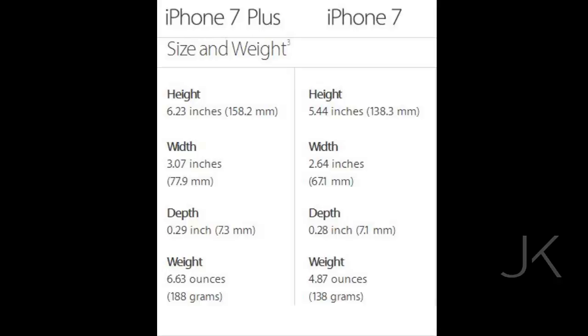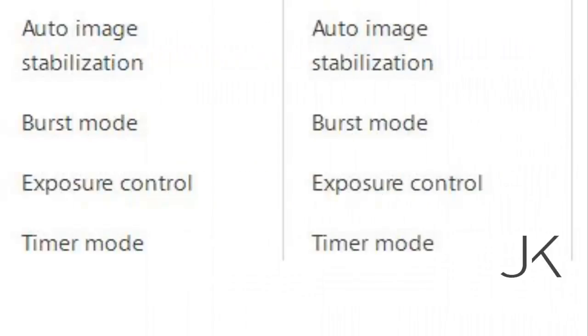Cameras, the big differentiator and main selling points. There's no denying Samsung has taken the photography crown from Apple in recent years. But the new iPhone 7 and iPhone 7 Plus may steal it back. iPhone 7 rear: 12-megapixel sensor, f/1.8 aperture, focus pixels, optical image stabilization, quad LED dual tone flash, 4K video recording. Front: 7MP sensor, f/2.2 aperture, 1080p recording.